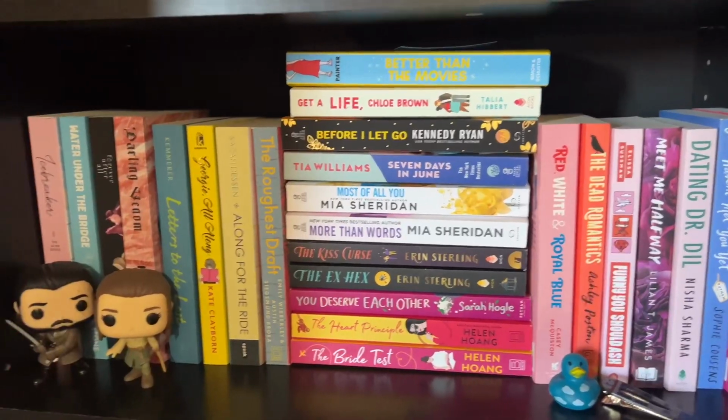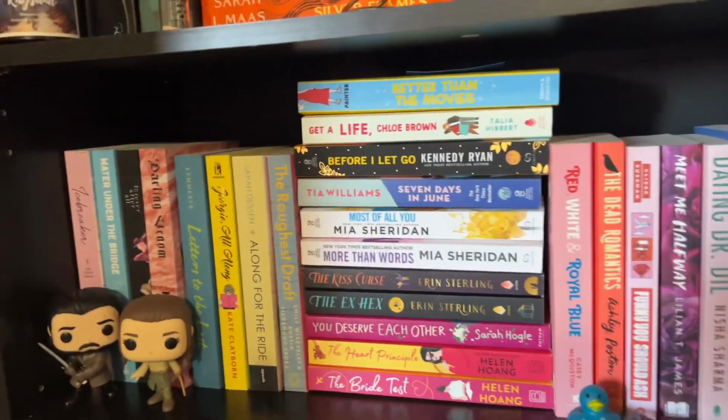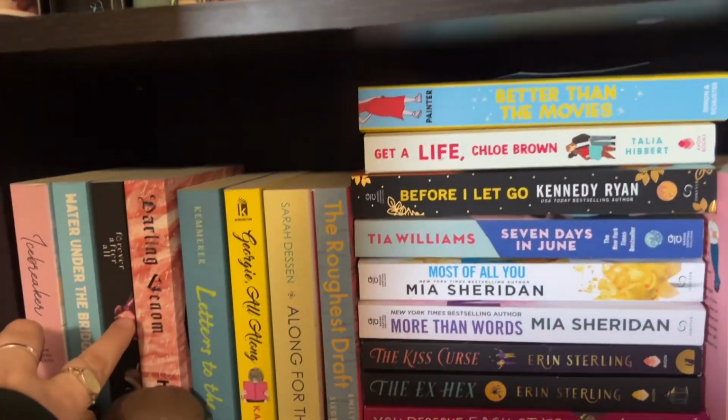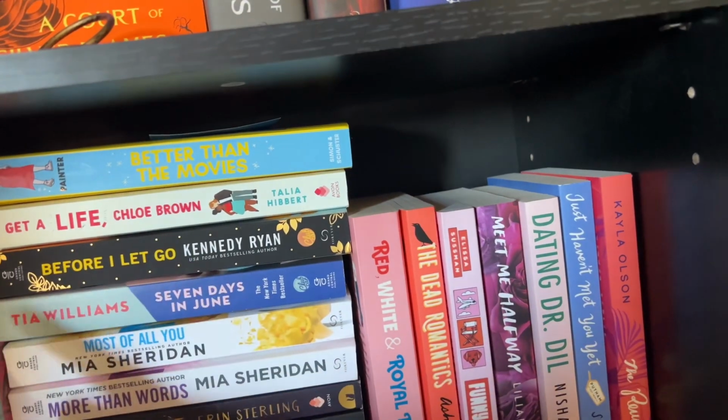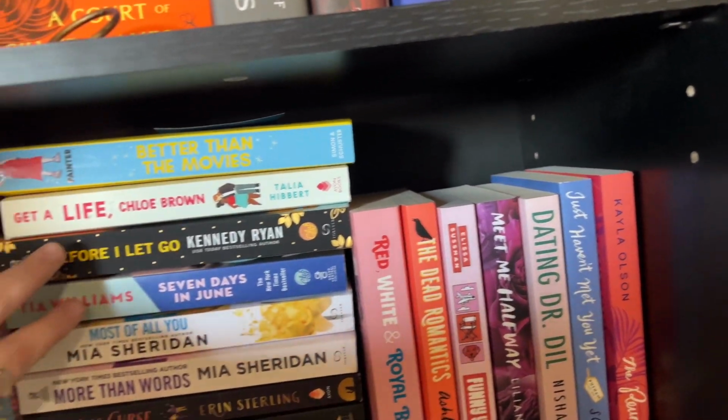That's it. Here's what they are. I really want to read Darling Venom soon. I've been wanting to read that. I want to read the Chloe Brown series. I need to get the rest of them. And then these two. Now we're just going to hop this way. We're going to go across, and then we're going to go down.